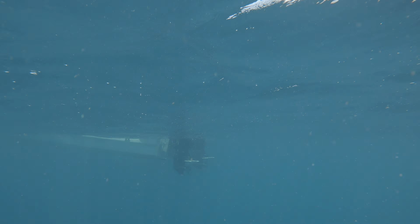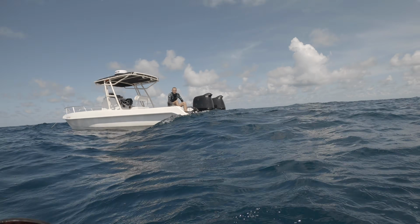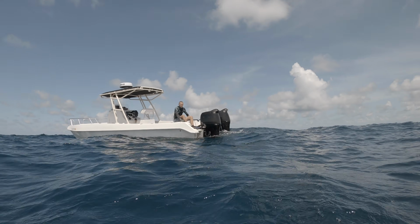So Colin heads up to the surface, starts pulling on him, and this fish ended up getting eaten by, we don't really know what happened. I think it's a Goliath grouper that ate it, but we can't be sure. So I'll let you guys watch and see what happens, but kind of interesting.